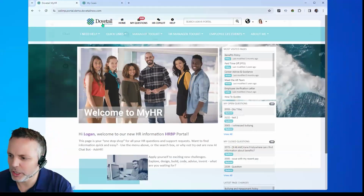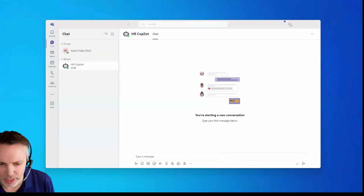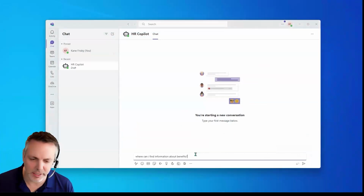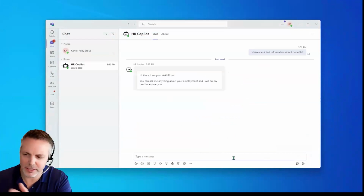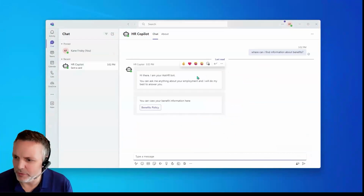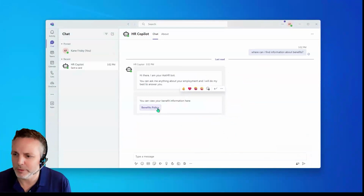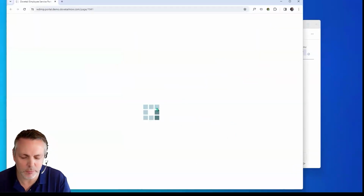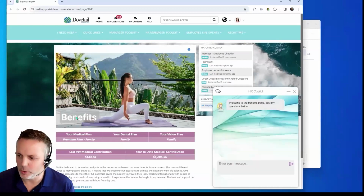Just going to show you an example of what that looks like in MS Teams. So I'm not going to show you all the same examples, but I'll show you a few here. And one great thing about MS Teams is the size of the real estate here. The UI is much bigger. So I've asked that same question, where can I find my benefits? I can click on that link and it's going to take me over to my benefits policy. Through single sign-on, it's going to automatically log me in.